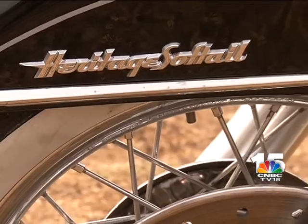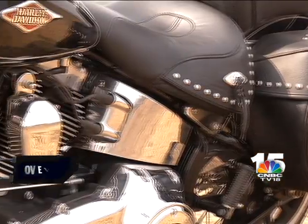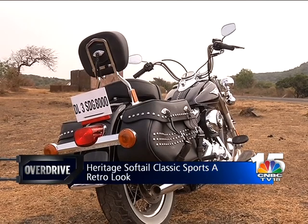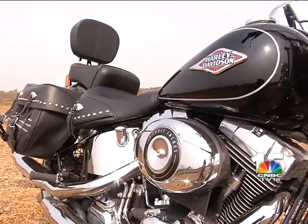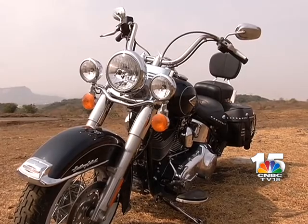The Heritage Softail Classic, on the other hand, is amazing in its own way. I first rode one ages ago and I have nothing but pleasant memories of it. Underneath the retro skin, the Heritage is the same family as the Fat Boy, which means the same 103 cubic inch, that's 1700cc approximately, V-twin. But with a lower seat, different handlebar and all, it feels dramatically different.